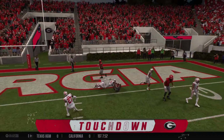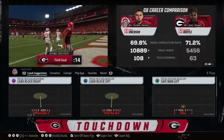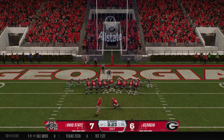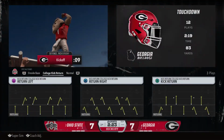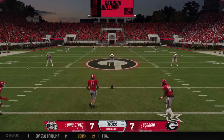Makes the catch. Can he get in? And he scores! Touchdown, Georgia! Kicking team out for the PAT try. And there's the point after. Kickoff team out there. They are fired up after just scoring a touchdown.